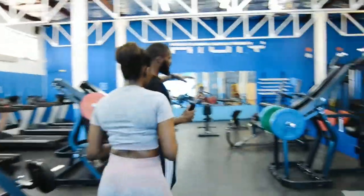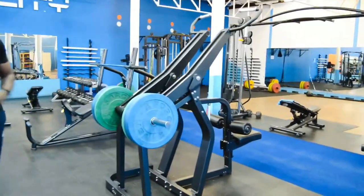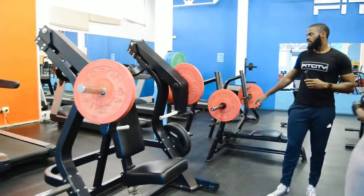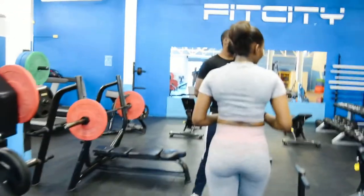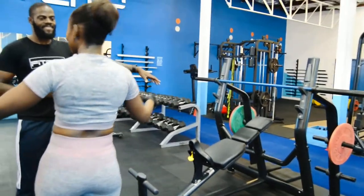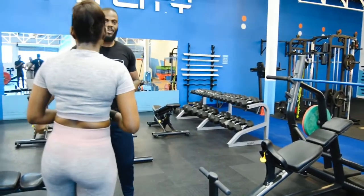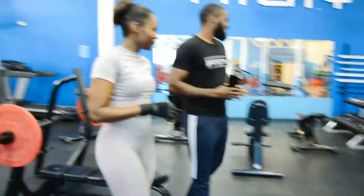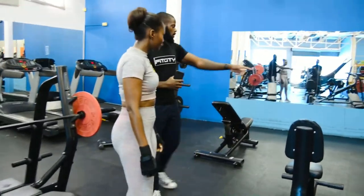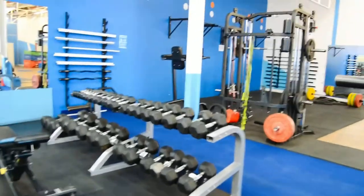Over here is where we have our weights. We have the lat pull down, the incline chest press, a flat bench, and then an incline bench. So this and this one is not the same. This is for the upper chest, and then this is for the midsection of the chest. And this is where we have the dumbbells, the weights, and our other benches that you can also use. Moving on to that side.